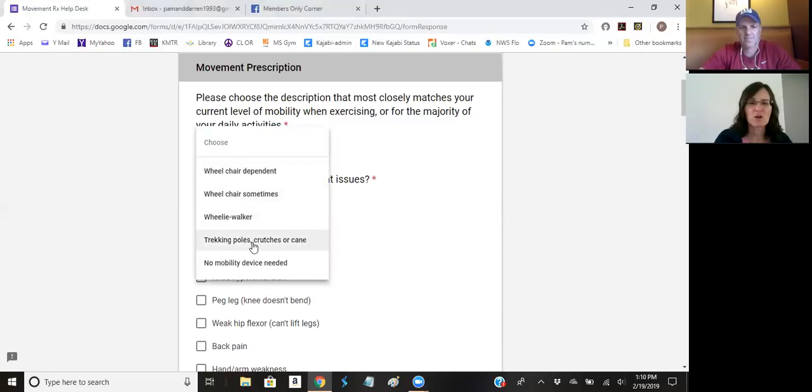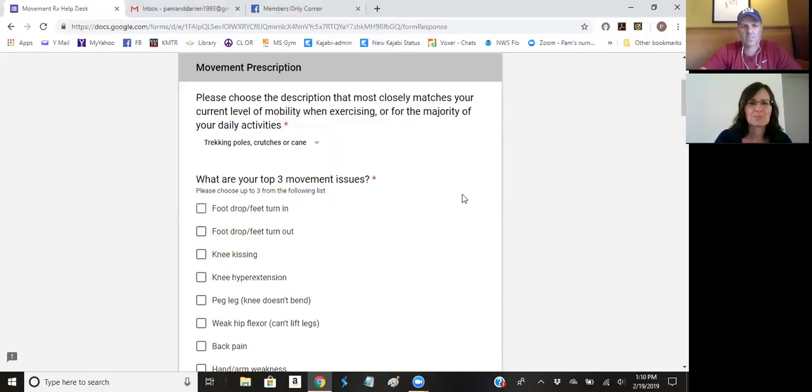So I'm going to choose trekking poles, because most of the day, or especially when I'm exercising and need to keep my balance, I use trekking poles. Now you can only choose one thing here, and that focuses it in for us. Pick the thing that feels like what you use most of the time.